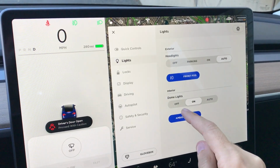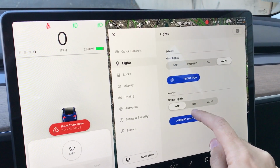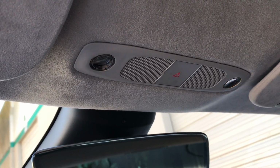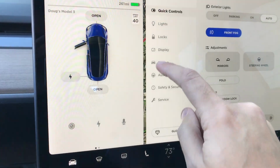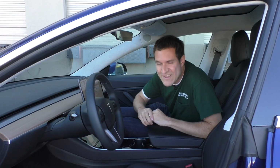Back to the center screen, there's no switch for the dome lights. Instead, you turn them on and off right here, and they respond quickly to whatever you set. The next interesting tab is for driving, and we must talk about the little setting for creep. Creep is one of the most interesting things.